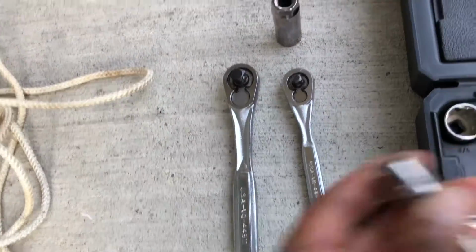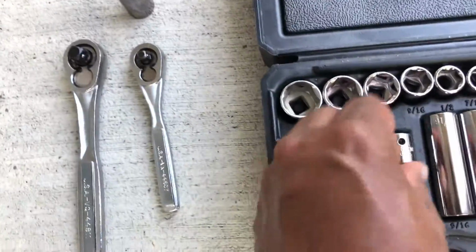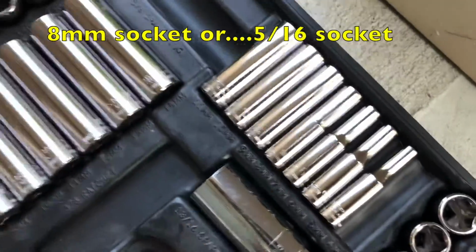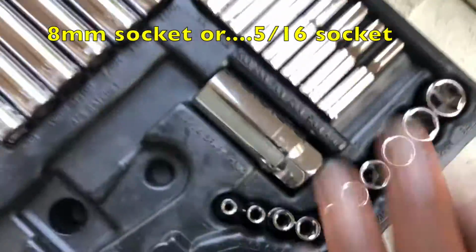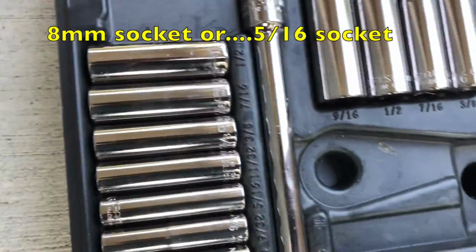You will definitely need an extension, longer than this one. I have one that's almost a foot long. It's in my other toolbox. And then you will need an 8mm socket. As you can see, I actually lost mine. It fell. It's the only thing I've dropped during this whole thing.